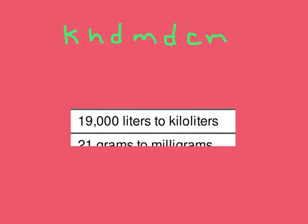Here we are with example number 2. And we're going from liters to kiloliters. King Henry died Monday drinking chocolate milk is my mnemonic. And you have to remember that meters is in the middle, and also liters and grams. Okay, in this case, we're going to go from liters to kiloliters. So we're starting again in the middle. And we're going to move 1, 2, 3 places to the right.